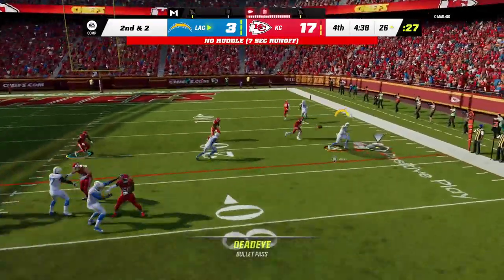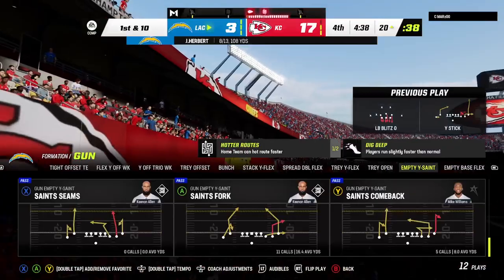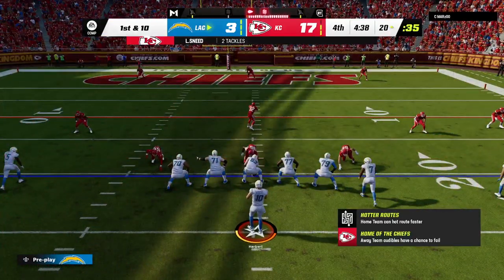To throw again on second down. Herbert. And he'll find his man on the out route. That's Allen. And out of bounds right around the 20. Herbert with a connection to Allen for a Charger first down.